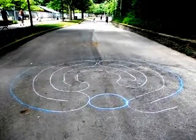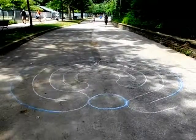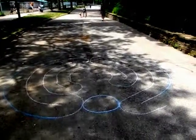So I'm going to get back to work and hopefully in a few seconds for you, but a few minutes for me, be able to see a completed Circle of Peace labyrinth right beside the High Park Zoo.